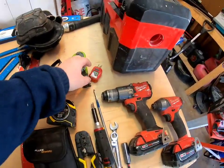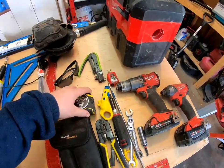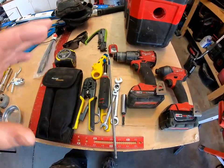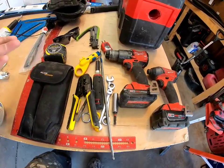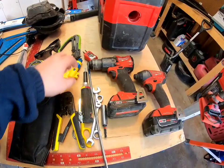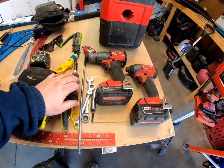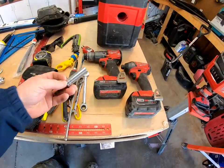Electrical test equipment, just to test outlets, low voltage work. I would definitely buy this over again, because low voltage is an extremely high money maker for me. Data, all that kind of stuff. So punch down tool, coax stripper, data scissors, 7/16 and half-inch wrenches. This goes for any kind of wrenches you're going to need. And the impacts and drill bits.